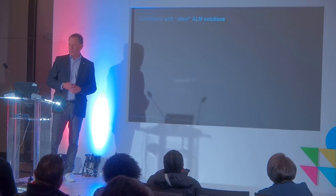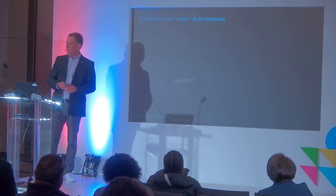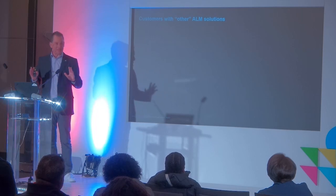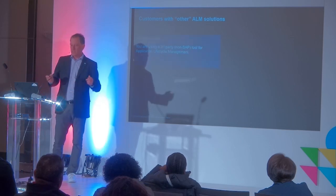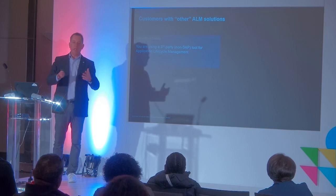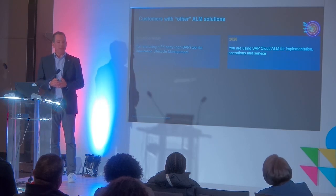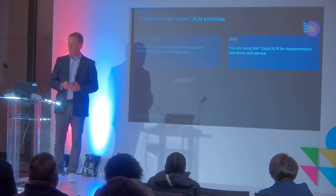And what about customers with other ALM solutions? Not all SAP customers use SAP Solution Manager. We always have different numbers, but we definitely have way more than 12,500 customers at SAP. So here, customers are using a third-party tool for application lifecycle management, maybe because Solution Manager was too heavy. This applies mainly to smaller customers. And of course, we would like to make those customers happy SAP Cloud ALM customers.